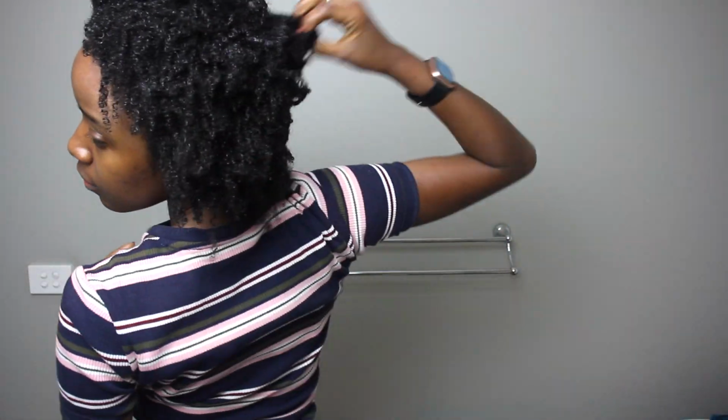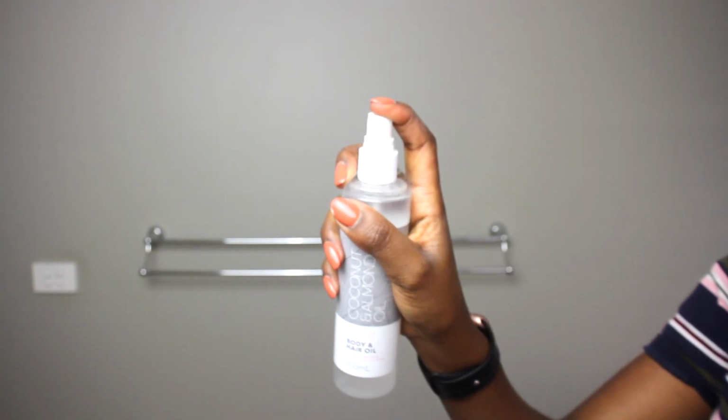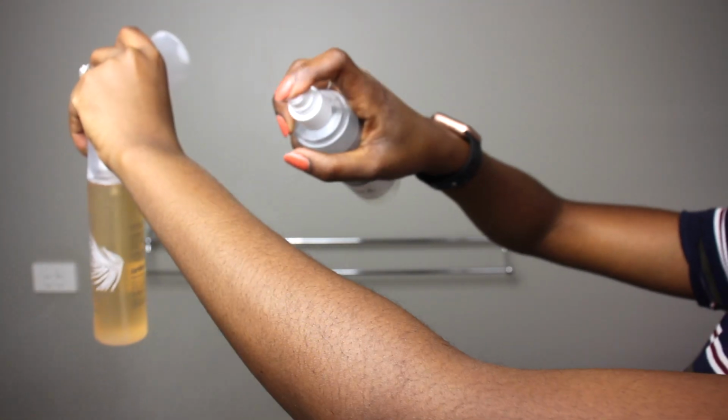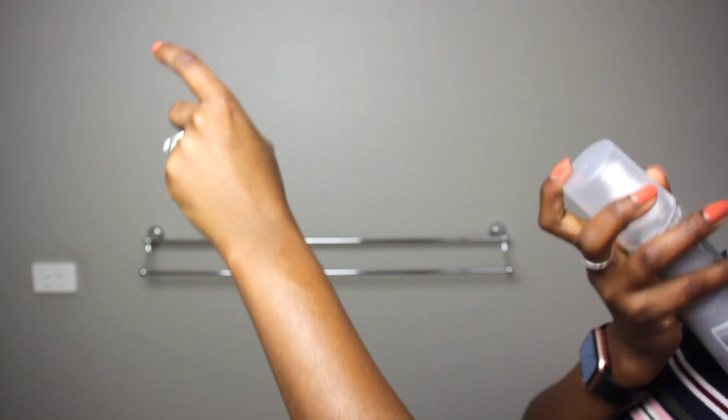So after 30 minutes I took it out, and this is what the hair is looking like. We have a lot of shrinkage, which is a good sign, and my hair seems to have liked the product. It enjoyed it. There were not really any complaints, other than the fact that obviously maybe if you had applied an oil or something to it, it would have been much better. So after washing it out, I'm going to start my lock method, or my LCO method.